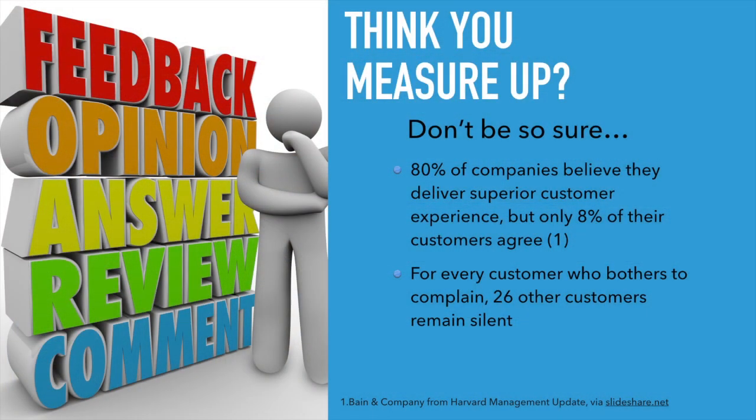Now, think about whether you measure up. Maybe you say, I think I've got a great handle on my customer service experience. Well, the statistics actually say that 80% of companies believe that they deliver superior customer experience, but only 8% of their clients say that they do. So sometimes there's a disparity. And for every customer who bothers to complain, there are 26 customers that don't complain at all. So it's great to stay in touch and ask questions, do a survey.